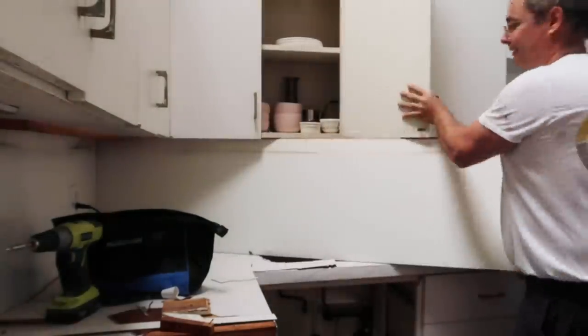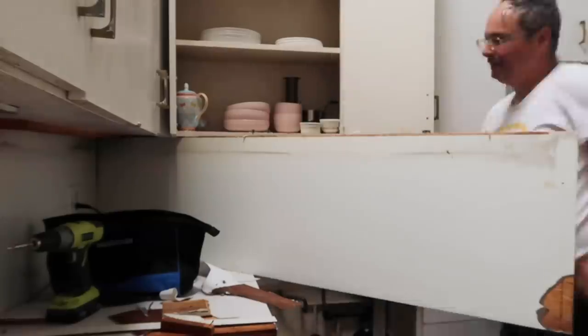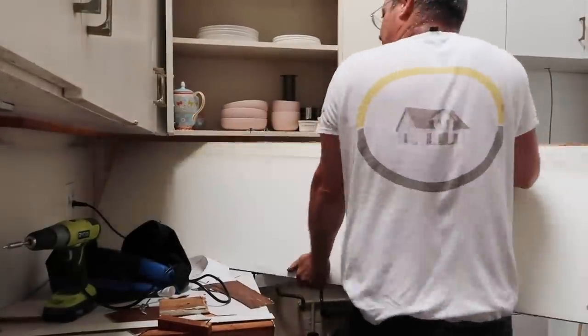I wouldn't have been comfortable doing it on my own. We stripped down this back vinyl paneling. It was, I don't know what it was. It was this weird backsplash that was shiny.